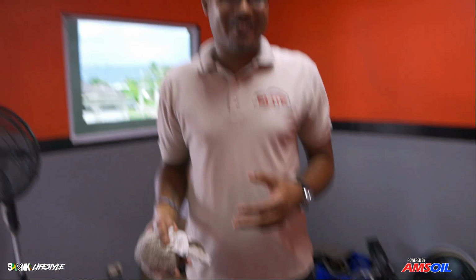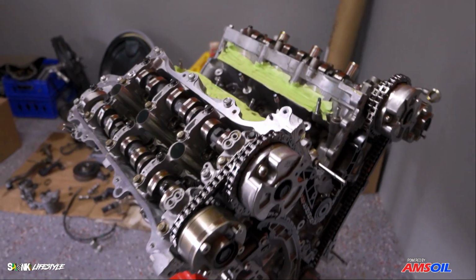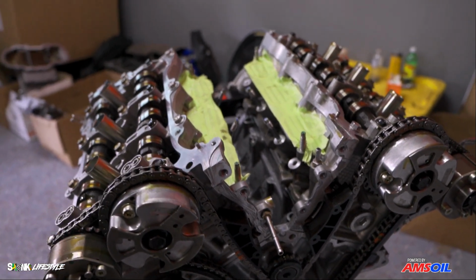Nice. Alright, so that is the benchmark that we have going on right now. So this is my little lab that I've been working on. I'm going to spin the engine so you can see it. What we have here is something similar to a GTR engine. Bore and stroke. The GTR is a 3.8 liter versus this being a 3.5.